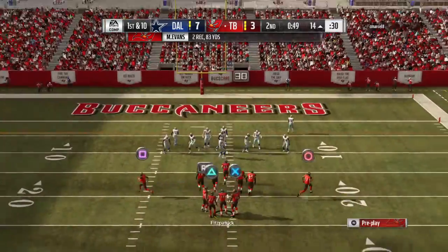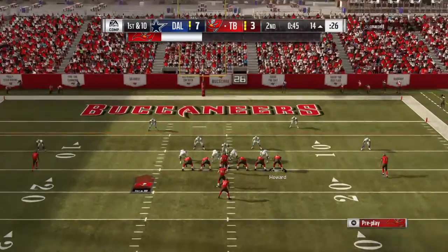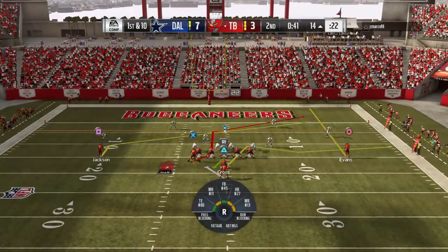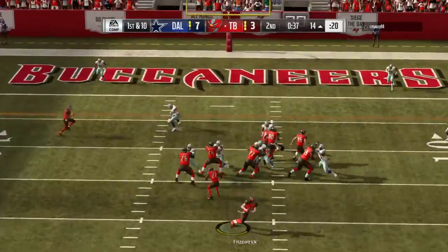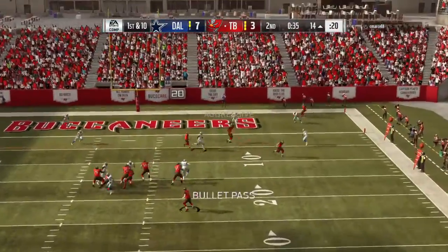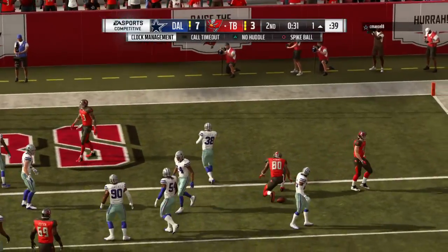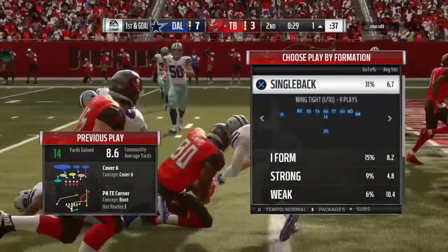So how about this for field position after the big play? Inside the 15 now as they come up on 1st and 10. Now a play fake here on 1st down. And he's got it. And he's brought down. Back-to-back nice gains. That one for 14 yards and another first.